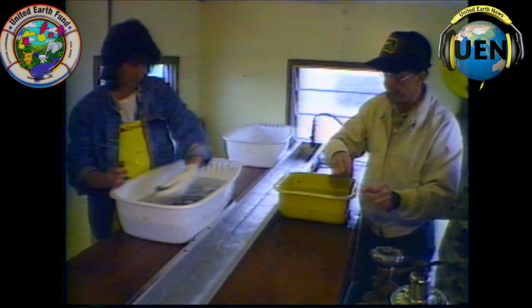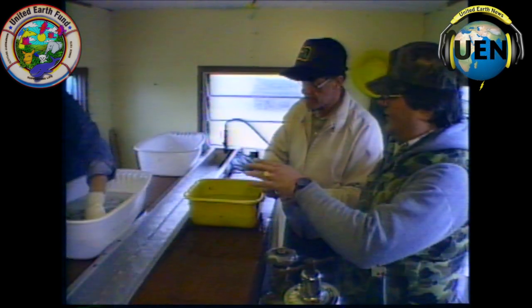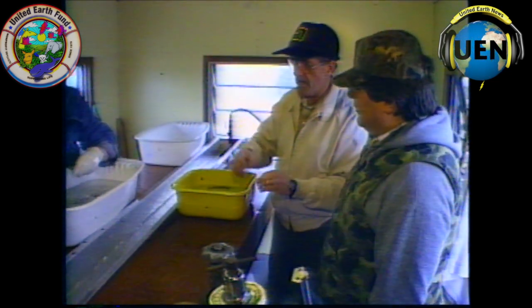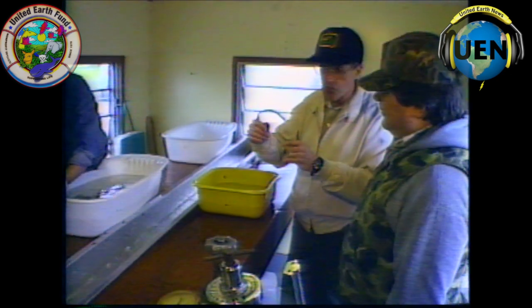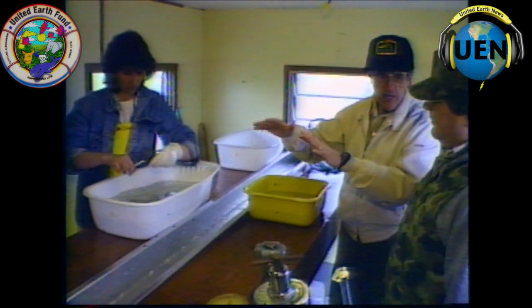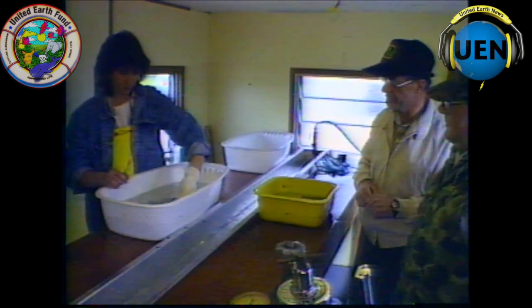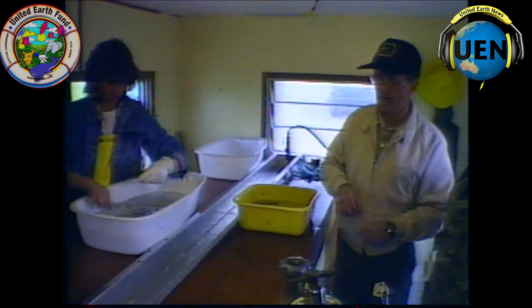I noticed when the fish were put in here, they were extremely lively, and they've tended to calm down now. Is anything added to the water to do that? Yes, there's a material called MS-222, and it just anesthetizes them. Less stress on the fish? Less stress on the fish, yes. There you go.